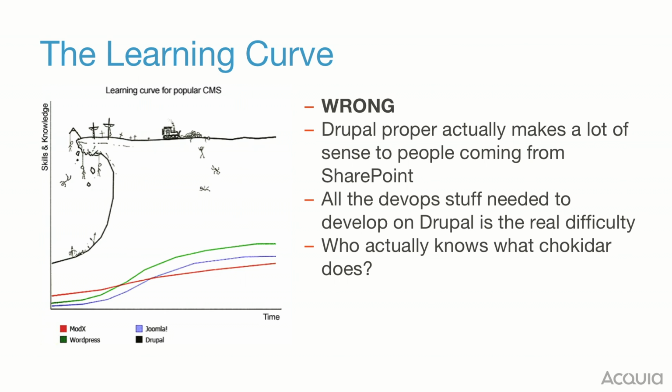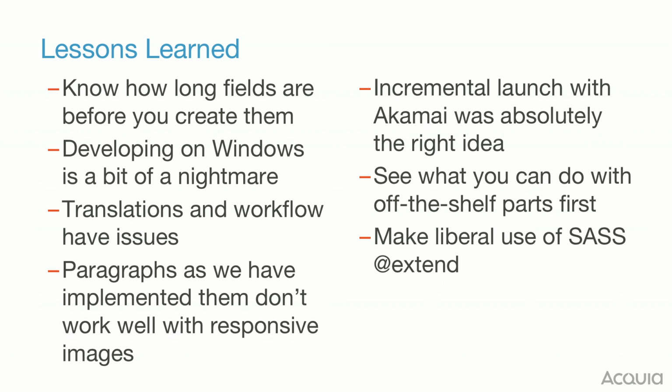And yeah, Chokidar, like Keith said, you get into this new thing, and then it's relying on 5 different other pieces because it's open source and building on something. To figure out what it is, you have to go through these layers, and you always end up in Chokidar somehow. The stuff we learned: know how long your fields are before you create them, because when you have data in there and you find out that your titles are huge and you've got 65 characters to play with, then you have to do something destructive.